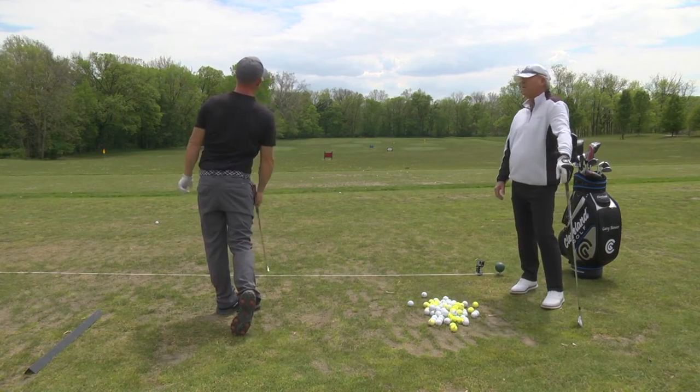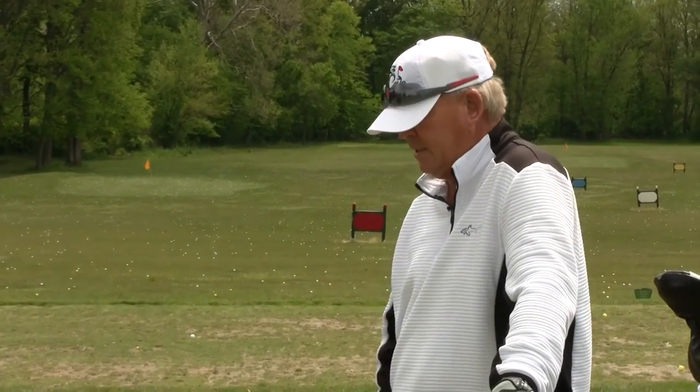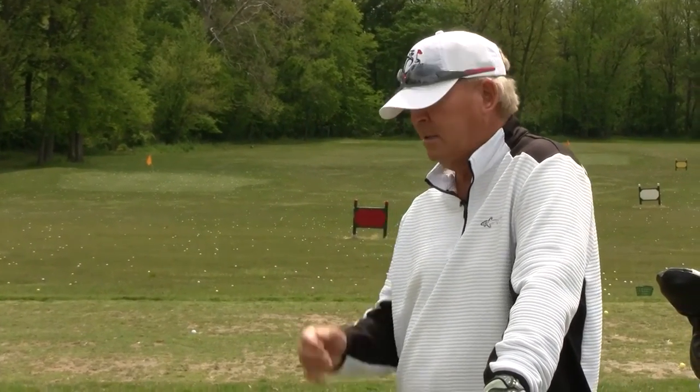Oh, a little bit of a block there. A little block. So we leaned or swayed a little bit on the downswing. Just leaned out somewhat. And if we lean out, that slightly opens the club face. We block it or push it to the right.